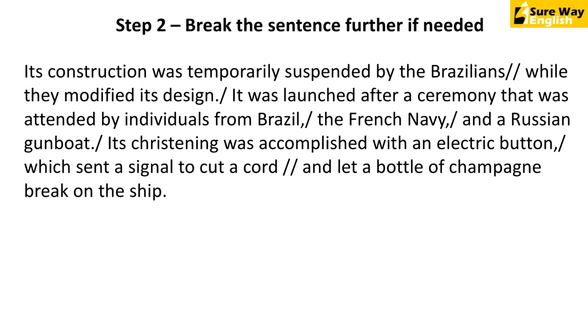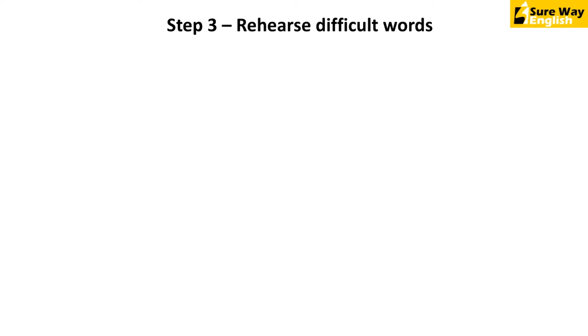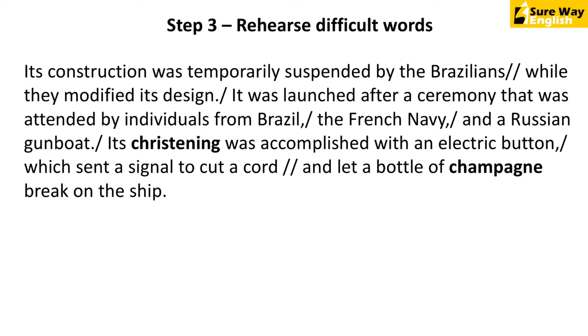If, however, the sentences are small, right, then your commas and the full stops might be sufficient. Then you don't need to break them any further. Okay, the next step is rehearse any difficult words. So any words which sound a bit unfamiliar to you, just try to pronounce them in your mouth, try to rehearse them. So for example, christening, champagne, or if there's any other word that you find difficult, just try to rehearse it in those 40 seconds.